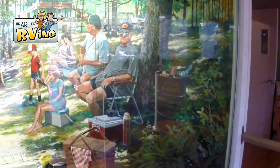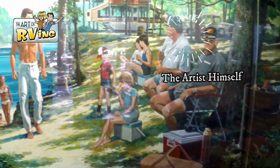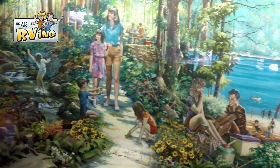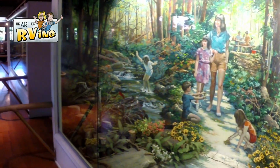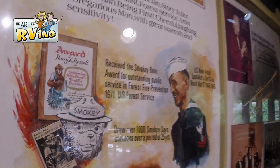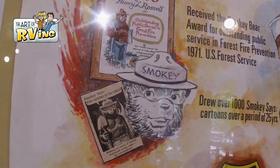The Forest Heritage Center. This is where those beautiful dioramas we were talking about. I mean, there were like 15 of them. Yeah, this was just one of them. Look how beautiful that place is. You need to spend about a couple hours in there. And there's the artist right there, Harry Rossell. And there's the Smokey the Bear contribution that he did.